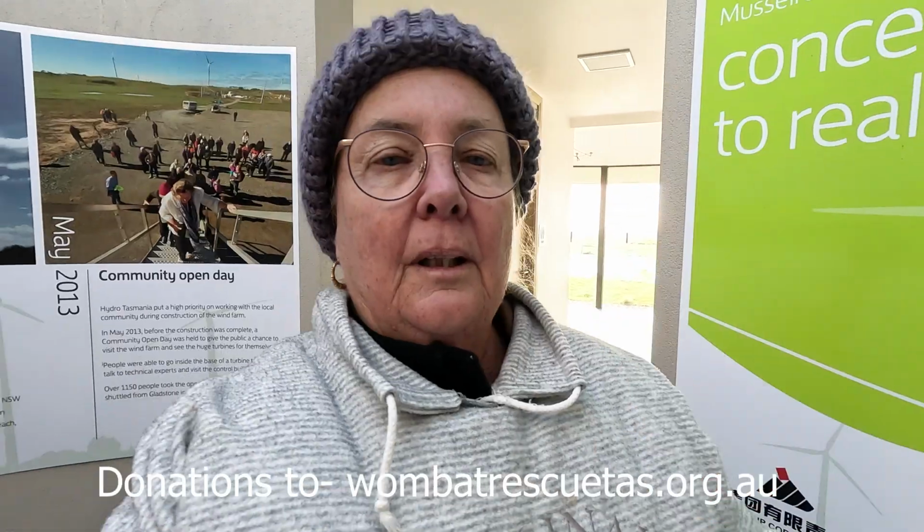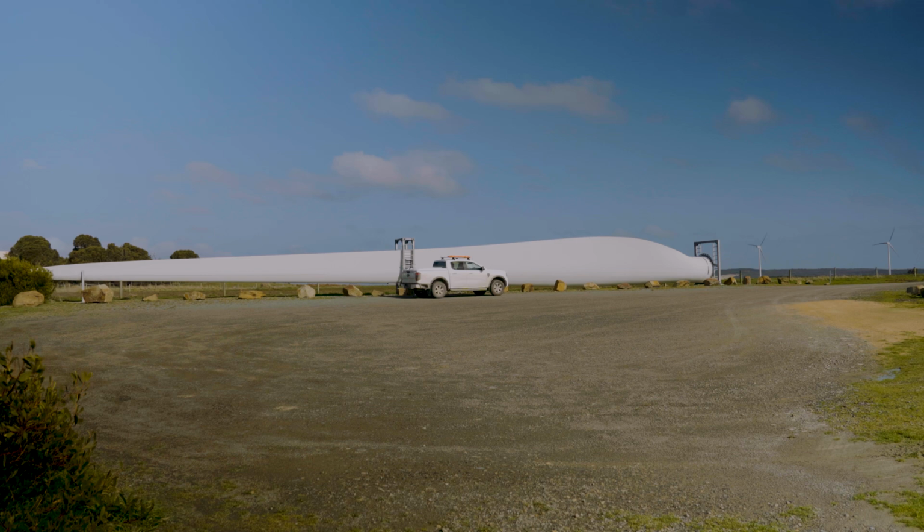It is so sad. So we are at the Wind Turbine Visitors Information Centre, and it would seem that there is 56 of them. They're on 5,500 acres, and they are 80 metres tall, 4.5 metres at the base, and the blades are 44 metres long, and they're massive.